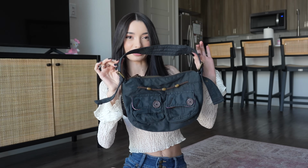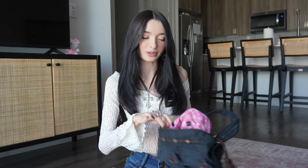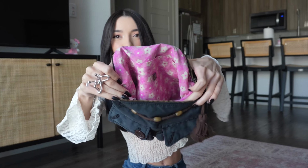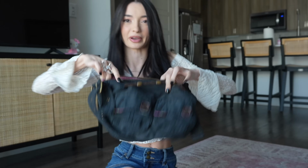It's this really cute vintage Gap mini purse. Again, this is just like a crazy find. One thing that I love about this one is the inside. I don't know why, it's just so cute. It's like floral inside, and then here's the little Gap logo. It's like a little metal tab there. It's so cute. But here's the outside.